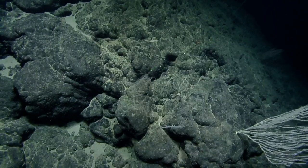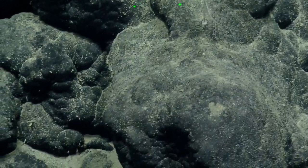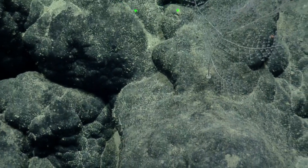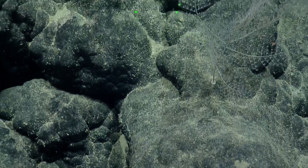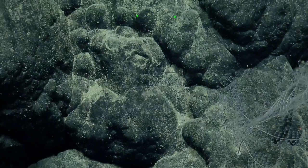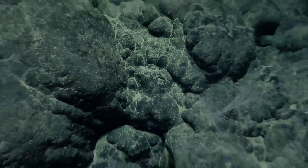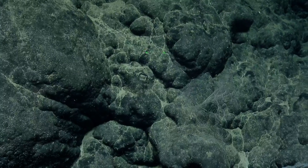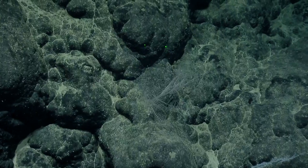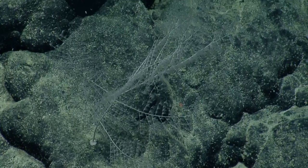Go for zoom. To be, excuse me, some sort of planar chrysogorgia. Okay, one more zoom if you can spare it. Taking on some zoom debt here.